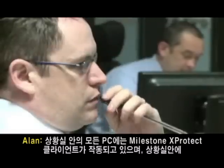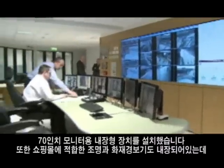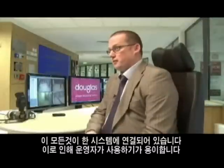All PCs within the control room are running Milestone XProtect client. Within the control room, we've installed a built-in unit for the IVIS 70-inch cubes. Built into that, then we also have the lighting for the mall, the fire alarm for the centre. Everything is tied into the one system, and the ease of use for the operator is phenomenal.